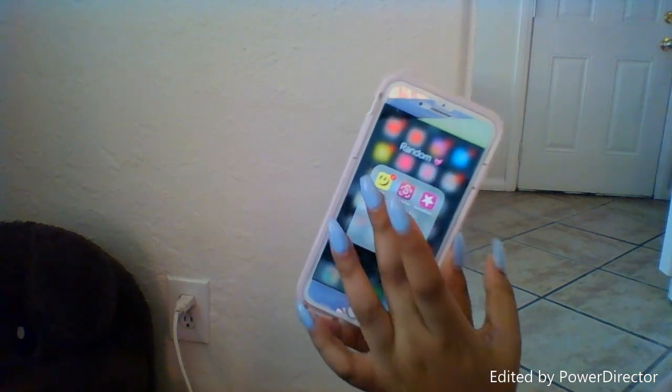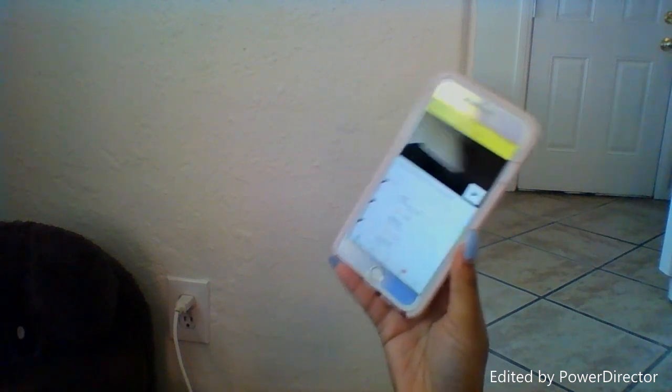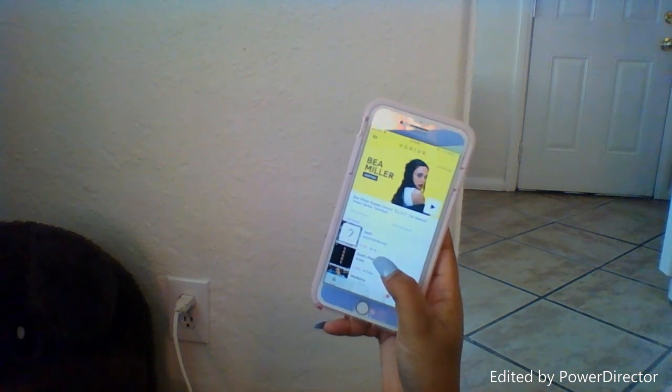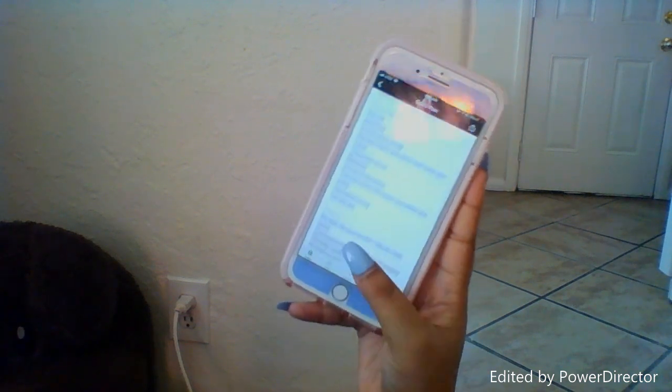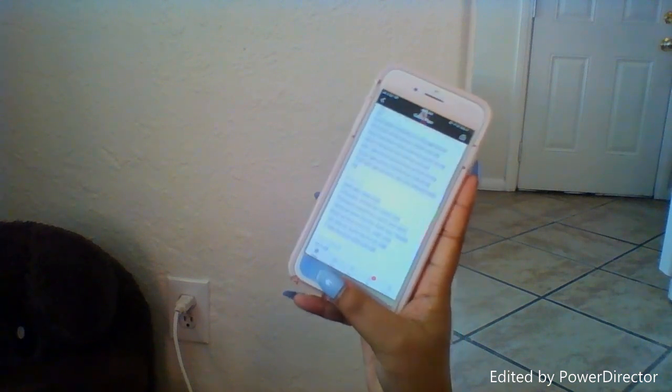So the first app I have is Genius, and Genius is an app where you can search any song on here and find out the lyrics of the entire song, which I think is super helpful. So I'm just gonna click this here. Let's say I want to learn the words to God's Plan. It shows you all the lyrics here and every single verse and who sings the verse, and it's really helpful, and you can even sing along. You can play the song and sing along, and it's really cool.